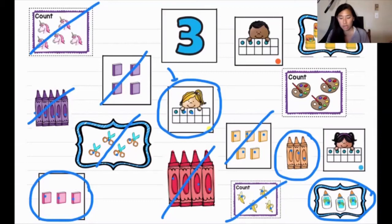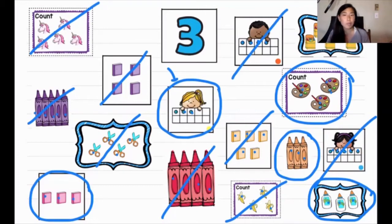All right, and this girl's doing some more counting. She's got another 10 frames. Let's count those. 1, 2, 3, 4, 5. Nope. How about these paint palettes? 1, 2, 3. I found a group of 3. All right, let's do this last 10 frame with the boy holding it up. 1, 2, 3, 4. I put a cross. Why did I cross that one out? Because there's four. I'm looking for three.